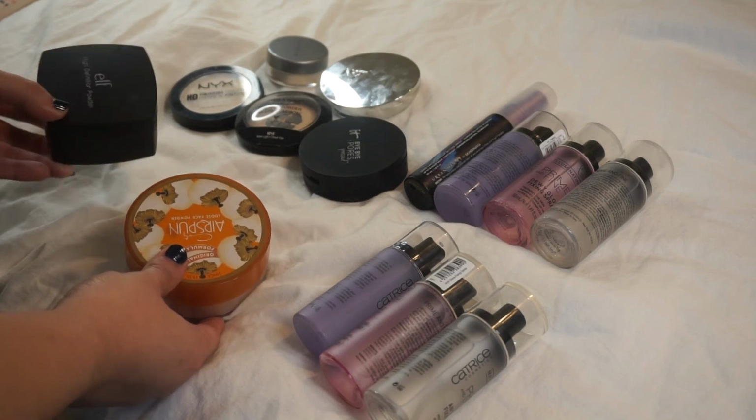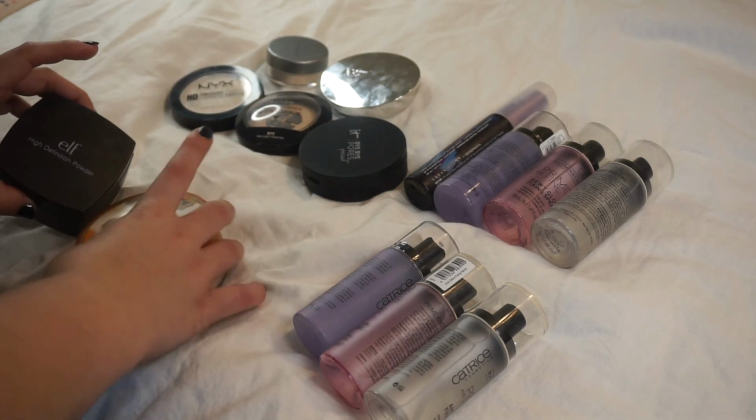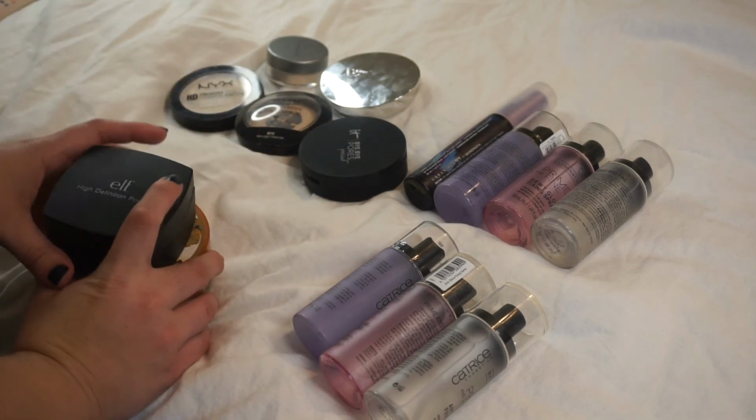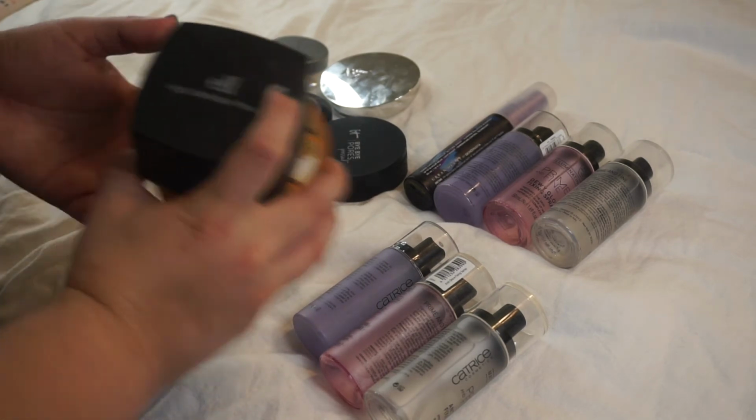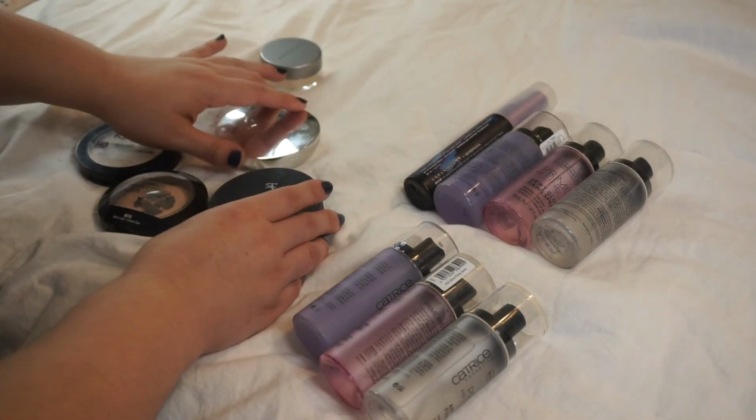I don't really feel like I need these loose high definition powders. So goodbye to the Coty Airspun, iconic, and this e.l.f. high definition powder. I don't need it. And the rest of these I am going to keep.